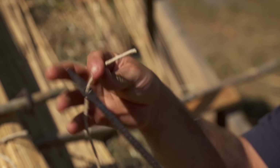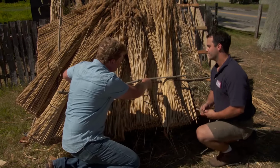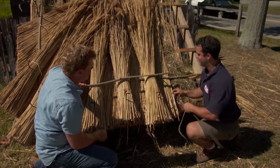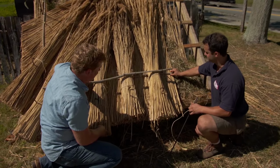You got to be kidding me. We're going to stitch this roof together. You're going to stitch it onto the roof. So where am I stitching to? I'm going through the layers of thatch? Right back down to the lath. And then come back out the other side, cinch it down. And what you can see, we've done it right here, and it creates a good tight cinch point.